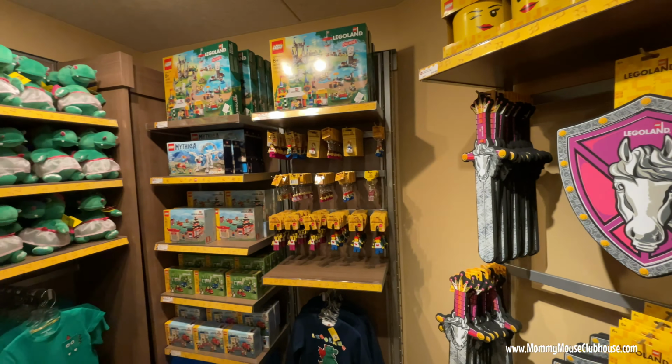The great thing about staying at this hotel is the entrance to Legoland is literally right out the door. With a stay at either of the hotels, you are entitled to enter the park 30 to 60 minutes early, which allowed us to ride Ninjago and Coast Cruise before the park even opened. You'll just have to show your room key to enter.